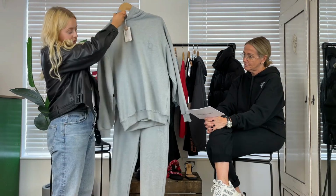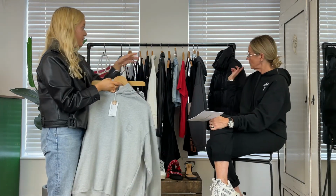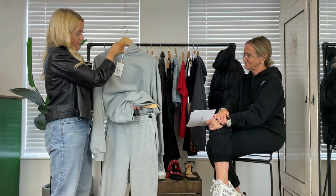And then it's got this lovely oversized hoodie, which would just go perfectly with your leather and also your coat, which we'll get onto. So you've got a little winter piece here, but obviously, like I say, we don't really have a summer here, do we? So very, very easy.